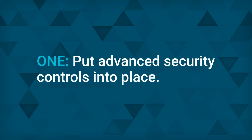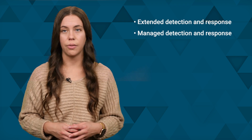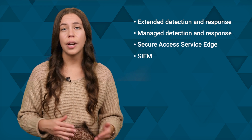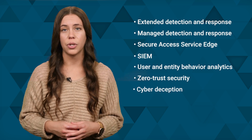There are other steps your organization can take to prevent a ransomware attack. 1. Put advanced security controls into place. Basic cybersecurity controls can recognize and catch many known ransomware variants, but advanced protection technologies are more likely to uncover new attacks. Consider tools and strategies such as extended detection and response, managed detection and response, secure access service edge, SIEM, user and entity behavior analytics, zero trust security, and cyber deception.